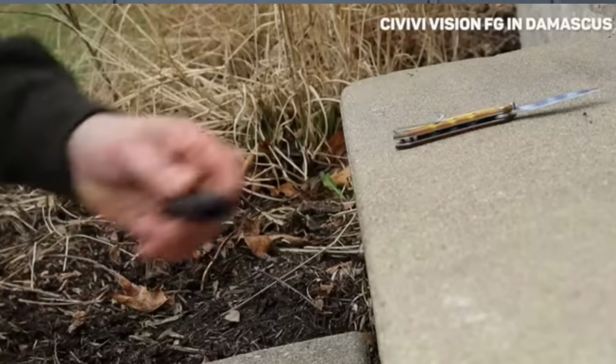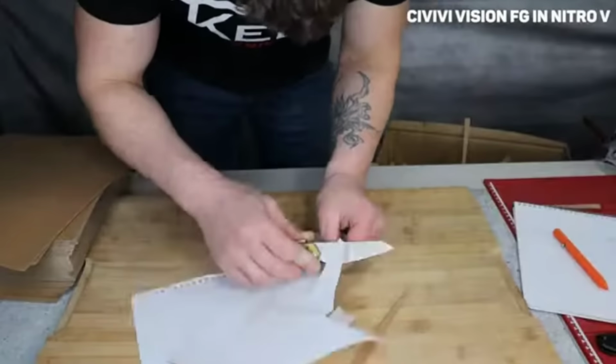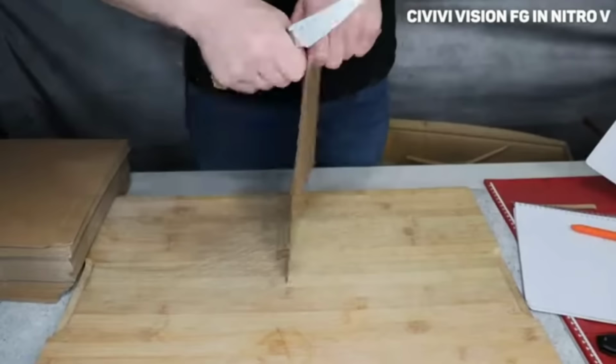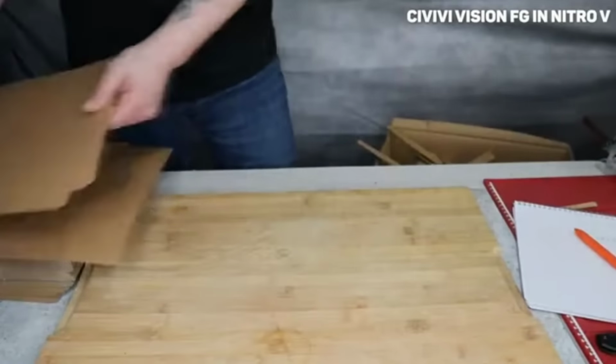So I would say it's a pretty damn strong locking system that has really good action, and it's got a deep carry clip, great ergonomics, great fidget factor. It pretty much has everything going for it that you want in a pocket knife. Even the sharpening choil and plunge grind is phenomenal on that knife.